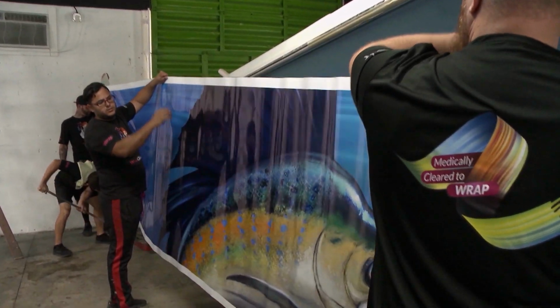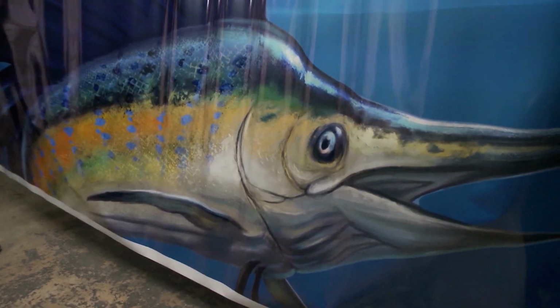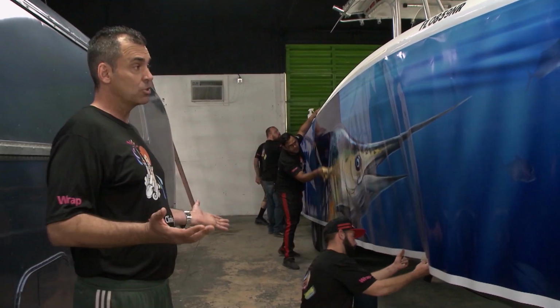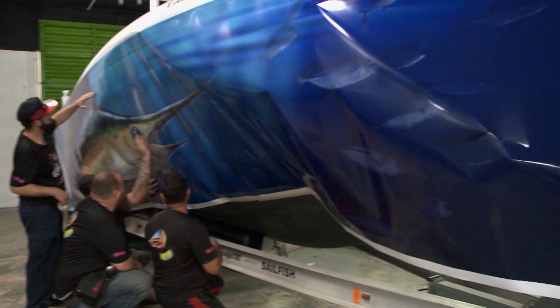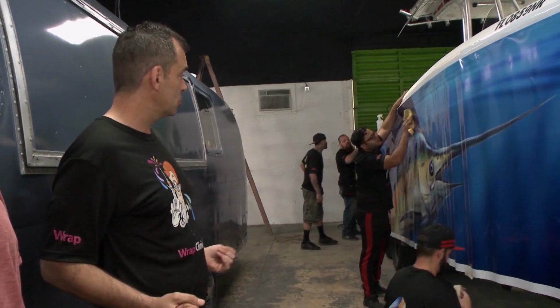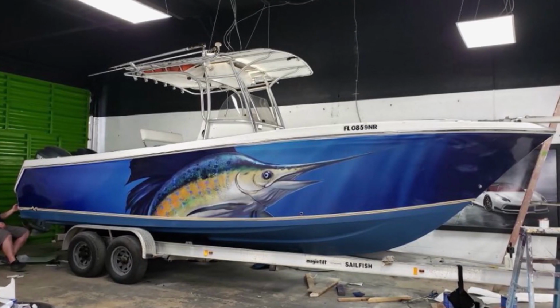Wrap Clinic owner Wasserman describes the process. This is really what we do here at the Wrap Clinic. This is a phenomenal print that one of our graphics designers came up with for the owner of the boat. He just wasn't happy with the plain look. He wanted a new identity. He sat down with one of my graphics designers, and this is what we came up with.